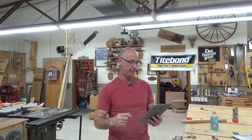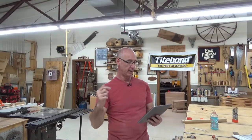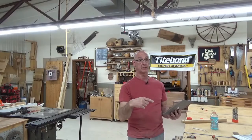Ed says biscuits for registration or to go with chicken and gravy. What about loose tenons like the Domino? So yeah, I use the Domino all the time, and that is structural. So for me, the Domino is a mortise and tenon replacement.